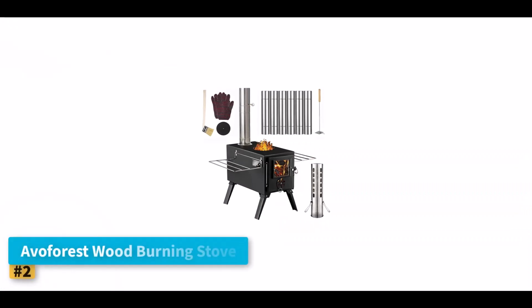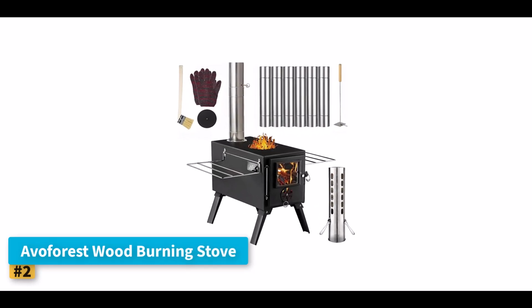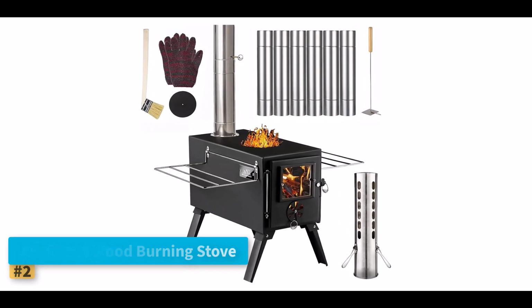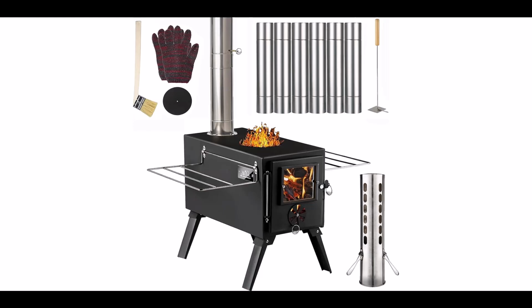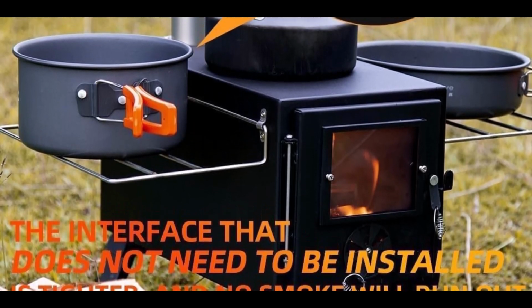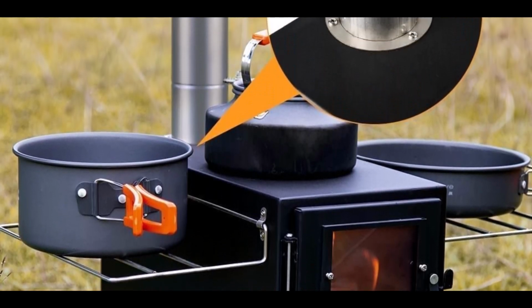Number 2. Avoforest Wood-Burning Stove. The Avoforest wood-burning stove is a top-tier camping stove designed with portability and efficiency in mind. Featuring a detachable chimney system consisting of 7 sections, each 12 inches in diameter, this stove offers a customizable setup to fit various tent sizes and camping environments.